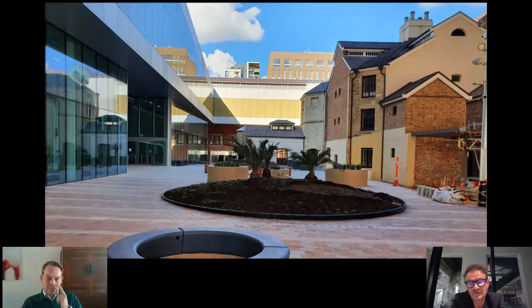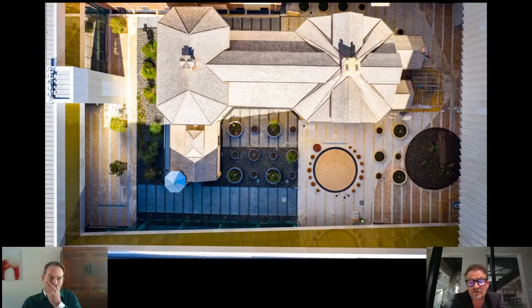And the next image is quite a graphic aerial showing those bands that I mentioned before, and the dance circle adjacent to the jail, and the different landscape elements as you move from the right side, which is the city room, through the site and towards Francis Street.